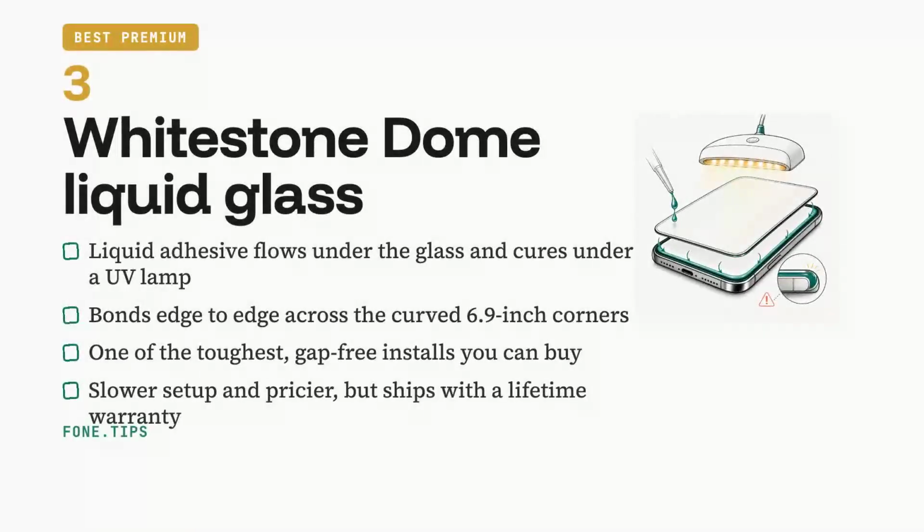Best premium, the Whitestone Dome. A liquid adhesive flows under the glass and cures under a UV lamp, bonding edge to edge across the curved 9-inch corners. It is the cleanest, gap-free install, slower to apply and pricier, but it ships with a lifetime warranty.